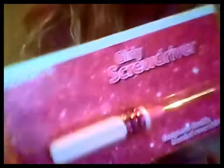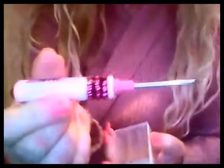Now I've got to find my girly screwdriver. Got this years ago from dear old Woolworths. Look, one of the last things I bought before they closed their doors for good. Oops. Oh gosh. I won't say my misspent youth. I won't say it, because that wouldn't be true. But so, a nice girly screwdriver.